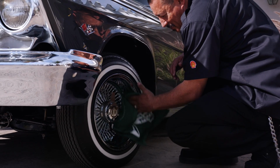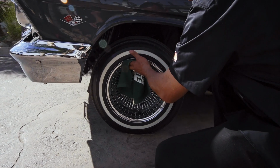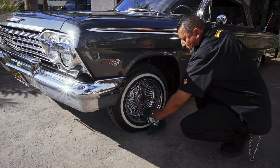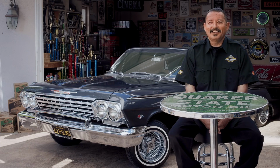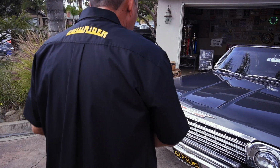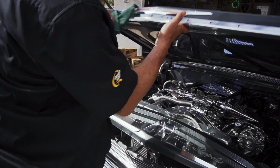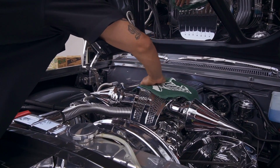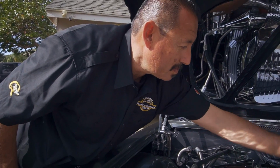When I first seen the car, it was a mess. It needed a lot of work. The interior was pretty messed up. The trunk was a mess. It had a Folgers coffee can for a gas tank. It didn't have a gas tank. But I could see the foundation to build from it. I love the style. I love the model of this car. It's my all-time favorite. It's what I'm drawn to.